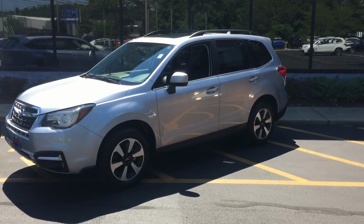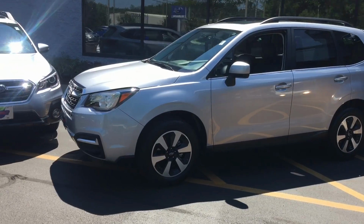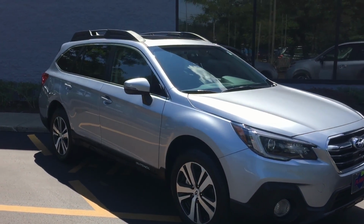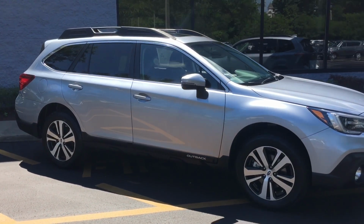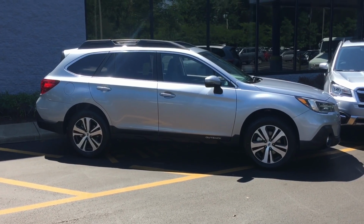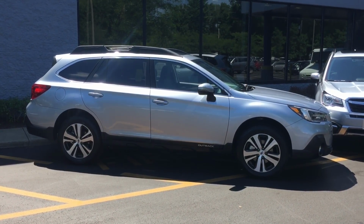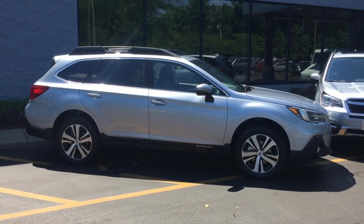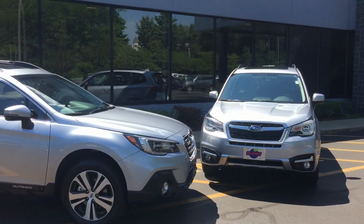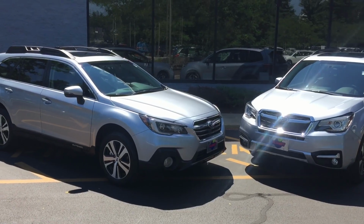Subaru Forester is considered a compact SUV, and it does have the proportions of a classic sport utility vehicle. Outback is regarded as a mid-size crossover, and you can see it is bigger. It's wider and longer. That wheelbase is 8 inches longer on the Outback, which is significant. So you're going to get a smoother ride out of that, and of course a lot more interior room. Both of them offer a command driving position though, so you sit up high and you'll be able to see over traffic in front of you.